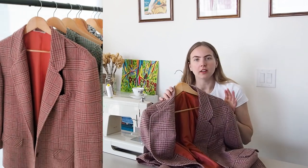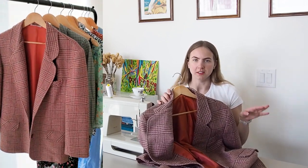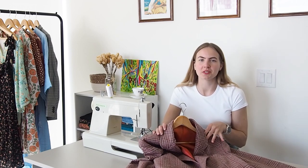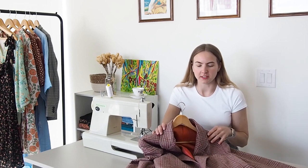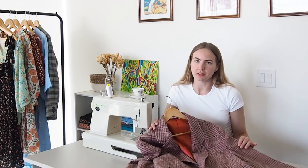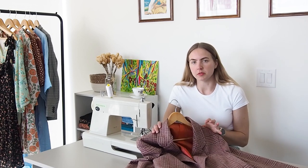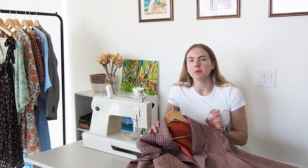But when I tried it on, I noticed that the shoulders are comically large. And I know some people are really cool with rocking an overlarge blazer and then belting it down, but I'm a little self-conscious about my shoulders because I actually have very large shoulders, so I don't necessarily love to emphasize them. But I bought this blazer anyways because I thought it would be fun to try to refit it for myself and maybe learn a little bit more about blazer construction.